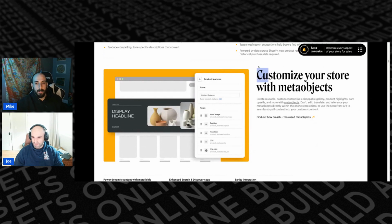Metaobjects. Customize your store with metaobjects. Create reusable custom content like a shoppable gallery, product highlights, cart upsells. With more metaobjects, draft, edit, translate, and reference your metaobjects directly within your online store editor. Use the storefront API to seamlessly pull content to your custom storefront. Oh, I see. So you basically, say you have.